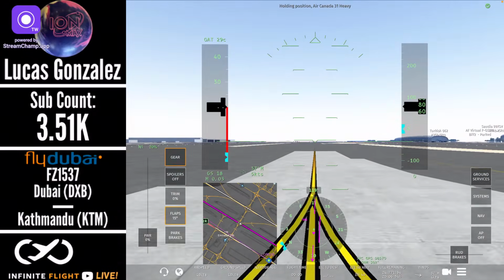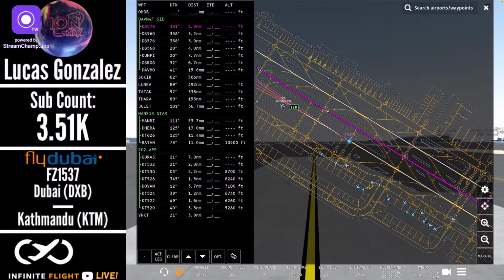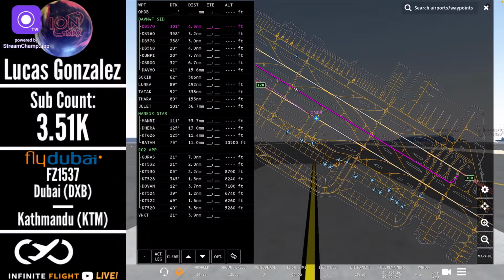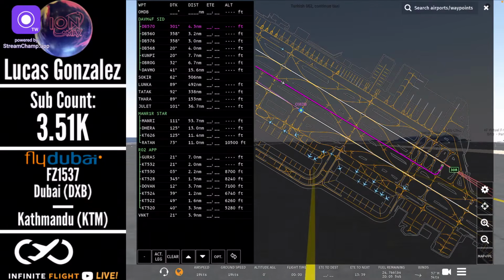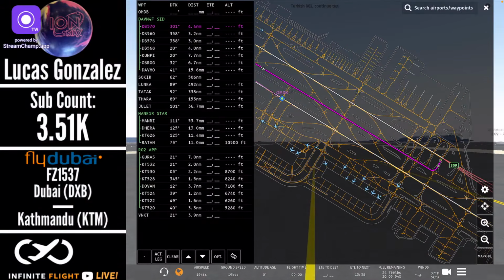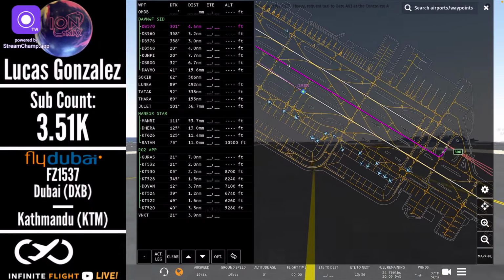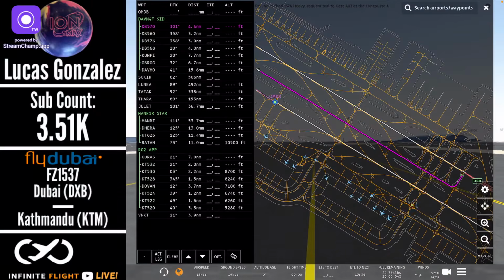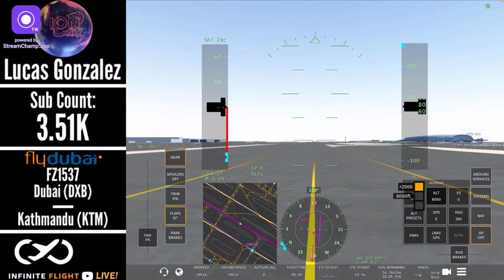Dubai ground, Air Canada 31 heavy, ready for pushback. Dubai ground, Etihad 1574 heavy, request taxi to parking. Etihad 1574 heavy, taxi to parking, at your discretion. Air Canada 31 heavy, hold position. Taxi to parking, Etihad 1574 heavy.